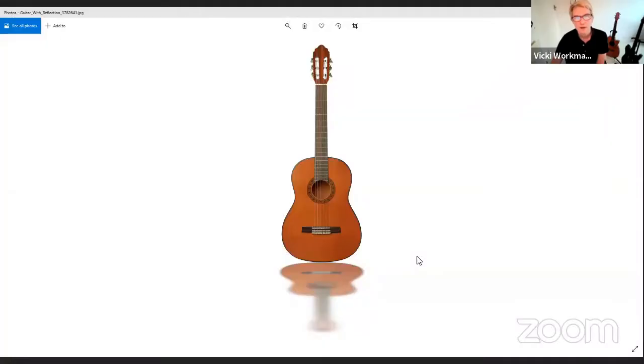Hopefully that works. Yeah. This is your standard classical, sometimes called a flamenco guitar. This is the first kind of guitar that I started learning on when I was a child at primary school, a very, very long time ago. These are the types of guitars that if schools run guitar programs, they get a job lot of these in. You can get them pretty cheap if you buy them in bulk.